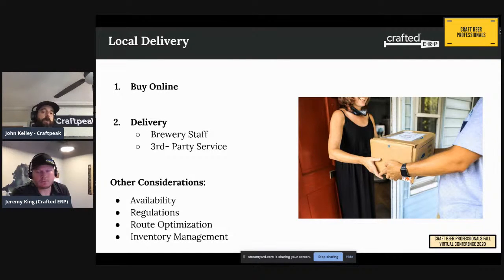And then once again, inventory management. But the additional one here would be route optimization. If you're going to take this on, it probably makes sense that, in order to do this efficiently and effectively to keep those costs down, there's probably some route optimization software, or techniques at least, that need to come into play.